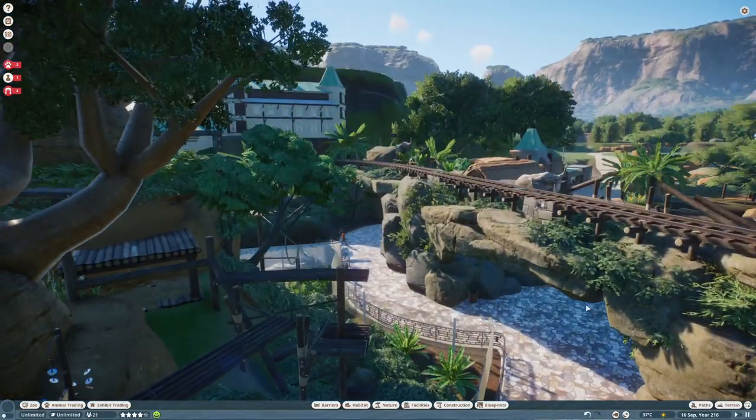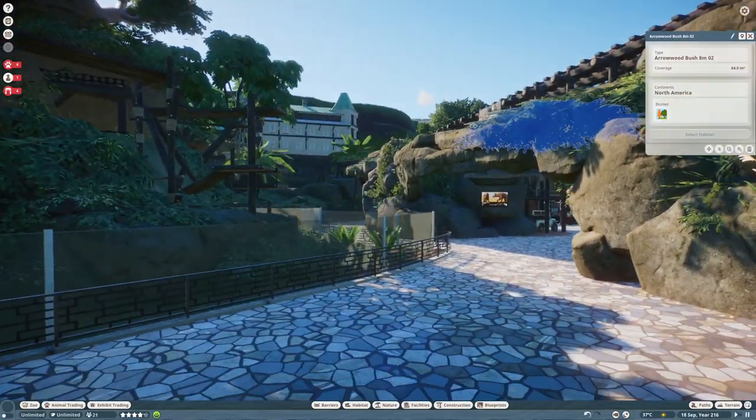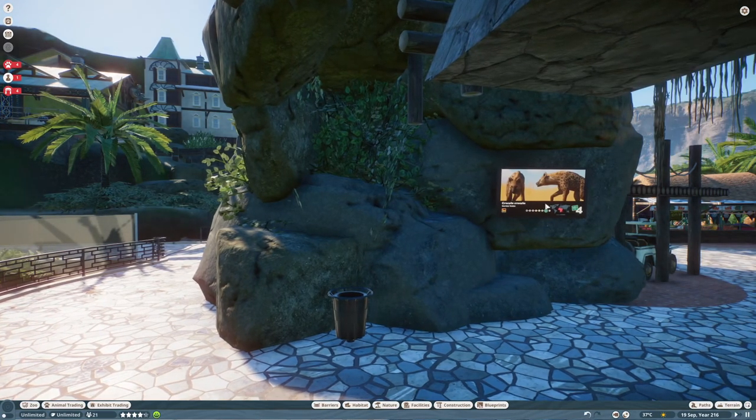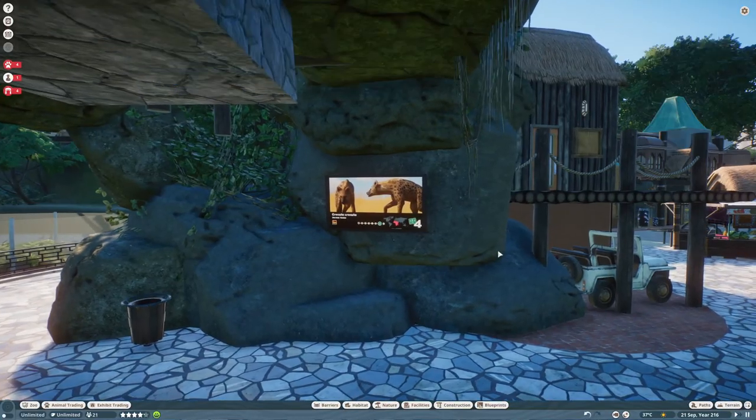And isn't that pretty cool how you can, I need to actually get that changed, don't I? We've got hyenas on the board here. I don't know if I can select it without it wanting to, I'll have to play with that. It wants to select the bush.